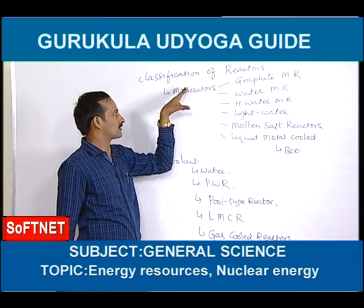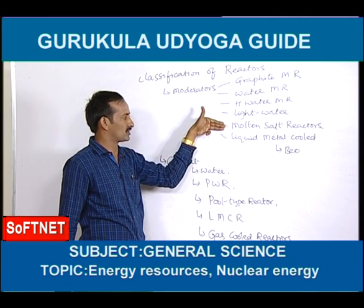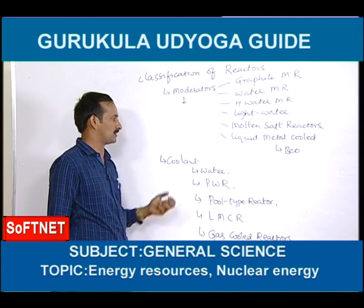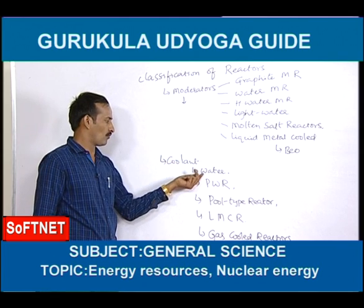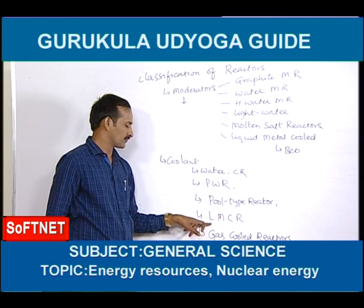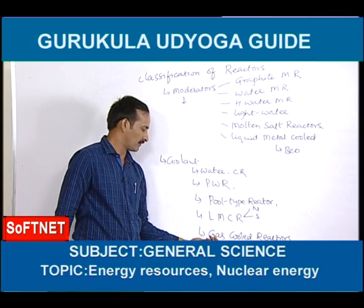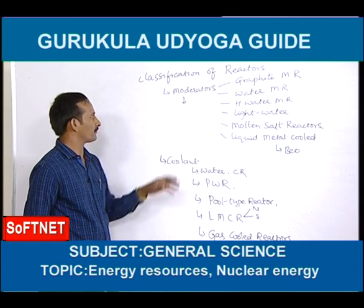That means nuclear reactors can be classified based on the moderator used in the reactor as follows: graphite, water, heavy water, light water, molten salt and liquid metal cooled reactors, as moderators are used to control the speed of neutrons that are ejected from the fissionable elements in the chain reaction process. The various kinds of reactors based on coolants are water cooled reactors, pressurized water reactors and pool type reactors, and liquid metal cooled reactors. Under liquid metal cooled reactors we use liquid nitrogen and liquid sodium. These kinds of reactors are available in the world, whereas we have another kind, gas cooled reactors. These are the classifications of reactors based on moderators and coolants.